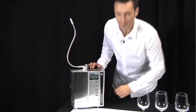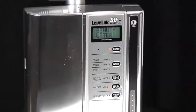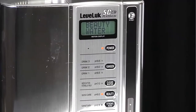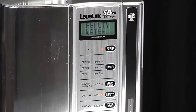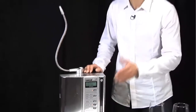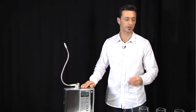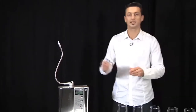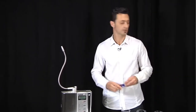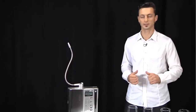We have a unique function. Beauty water. So this is between 5.5 and 6.0, for the top 10 layers of your skin. The entire cosmetic industry, a billion-dollar industry, is using toned water and adding fragrance to it and charging from $10 to $100 for these toners. You can make as much as you want right here out of the Kangen machine by adding your own fragrance. They come in these nice little bottles that you can carry around. It tonifies the skin, tightens and softens it, and makes us look a little younger.